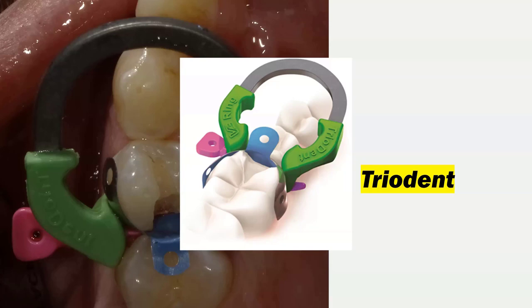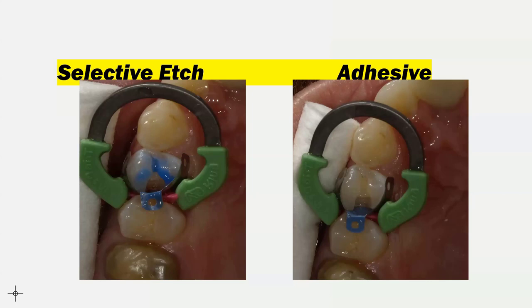Well, today the Triodent system will actually sit on the wedge. There's a V cutout for that ring to sit on the wedge, give you some separation, and then allow you to have ideal preparation. And you can see here that the wedge is here. You see the separation is there.